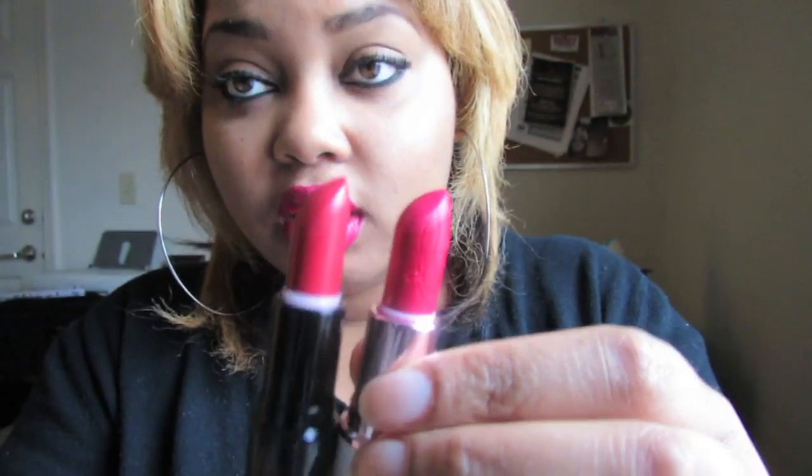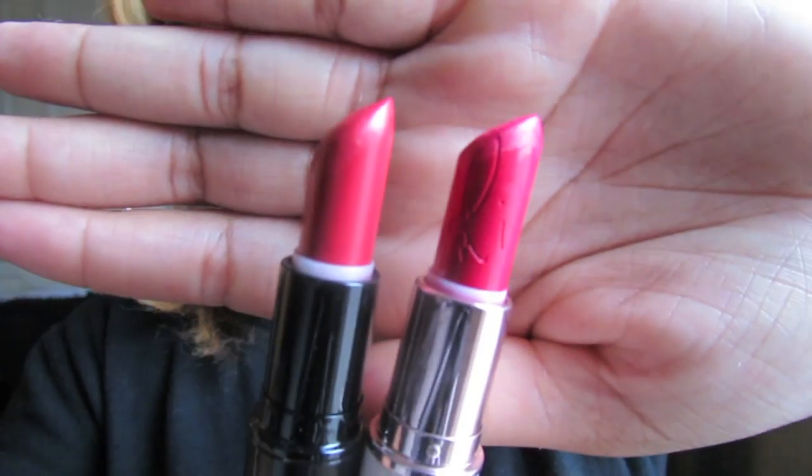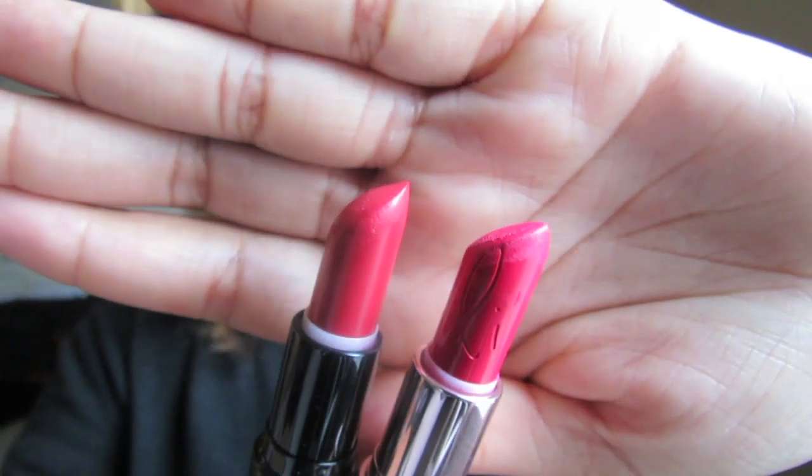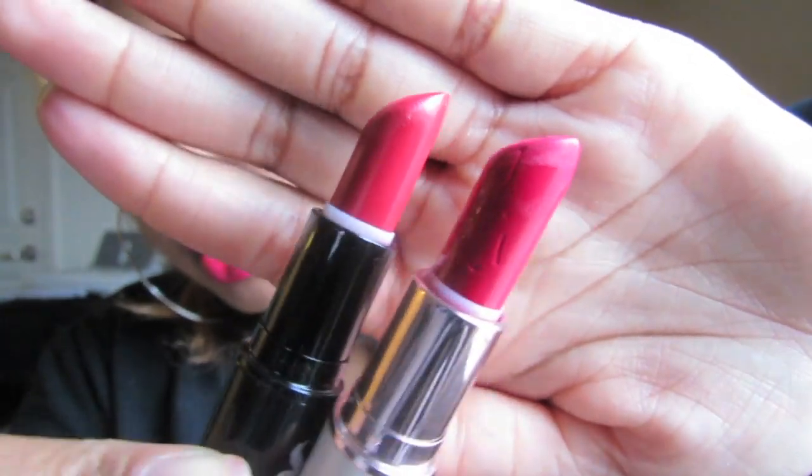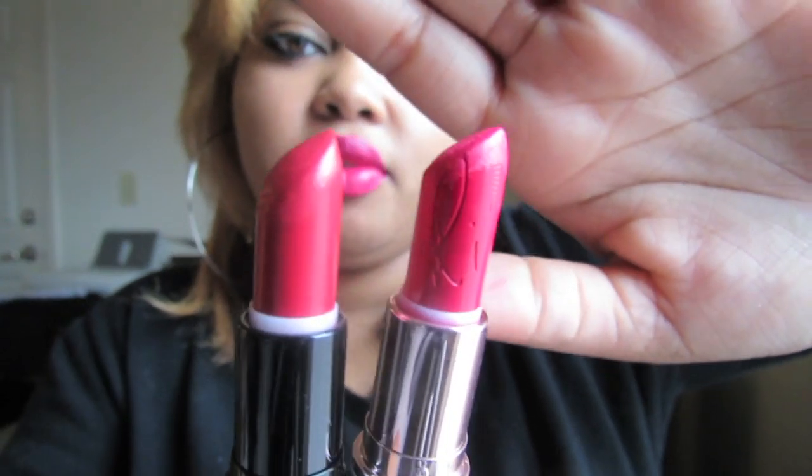So this is Pleasure Bomb, and then this is a color called Love Goddess, and so they are very similar. I probably haven't ever worn Love Goddess any more than maybe once, but this is the color. Love Goddess is that pinkish tinged red color. So let me do a swatch of that.